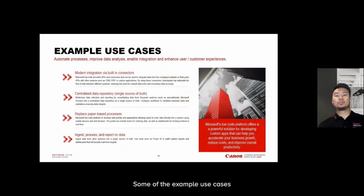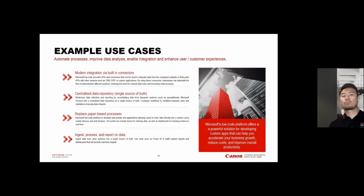Some of the example use cases are modern integration by built-in connectors. As mentioned before, you can integrate with a certain website or a third-party API and other systems like CRM or ERP or custom application. By using these connectors, a business can automate the flow of data between different systems. Centralized data repository or single source of truth is a big one as well.